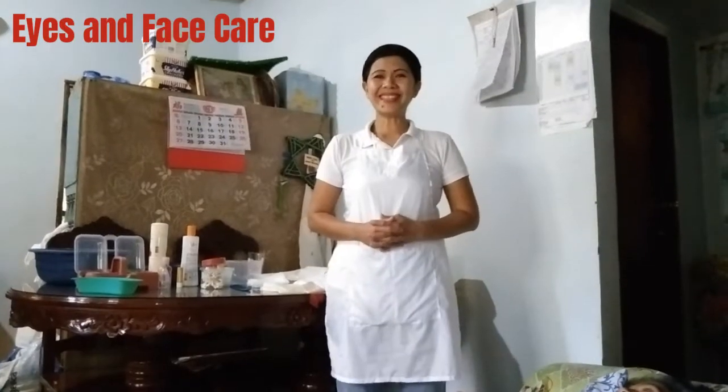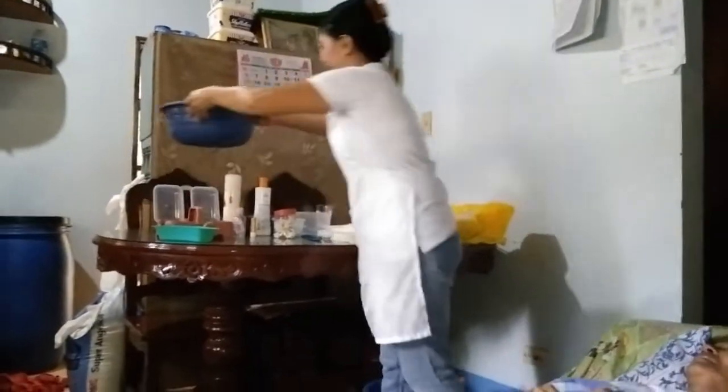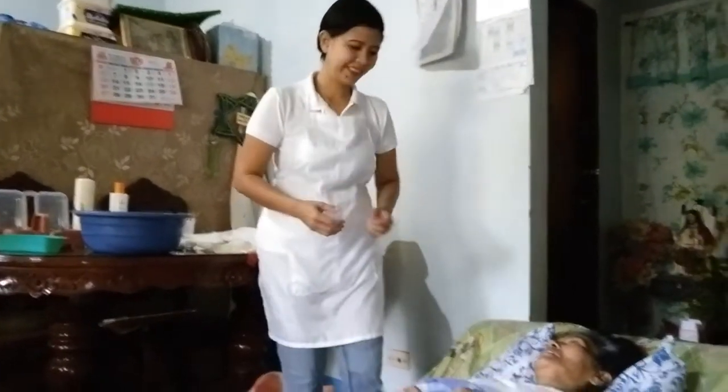In doing the eyes and face care, fill the basin two-thirds full of water. Remove the night gown of the client and the jewelry.